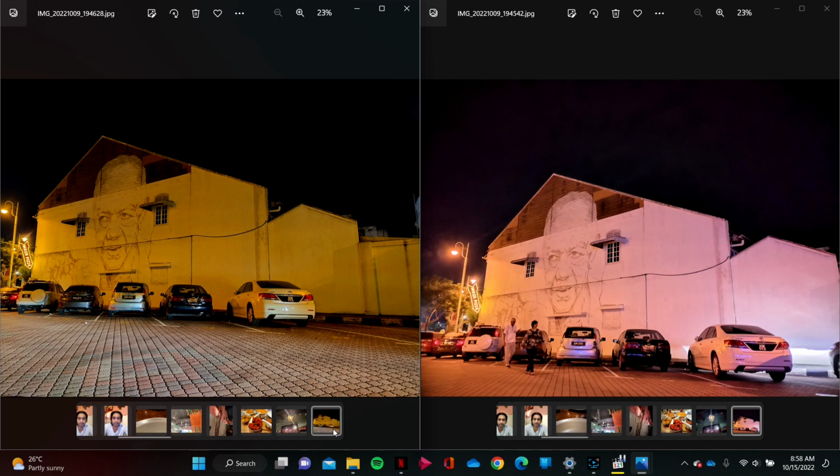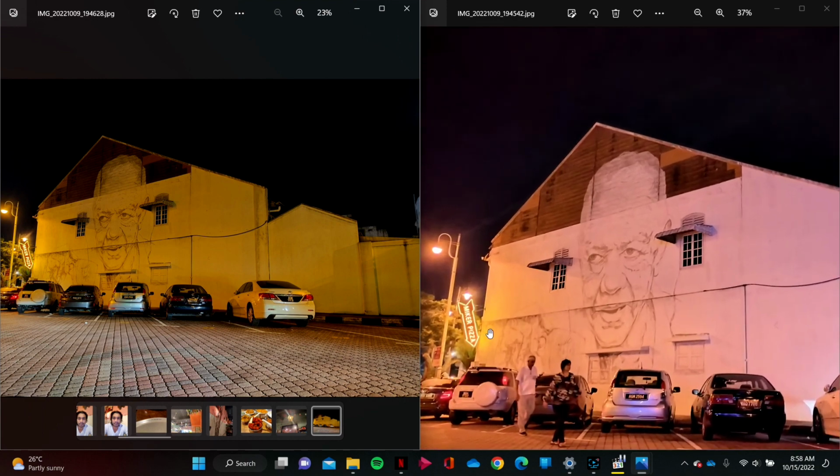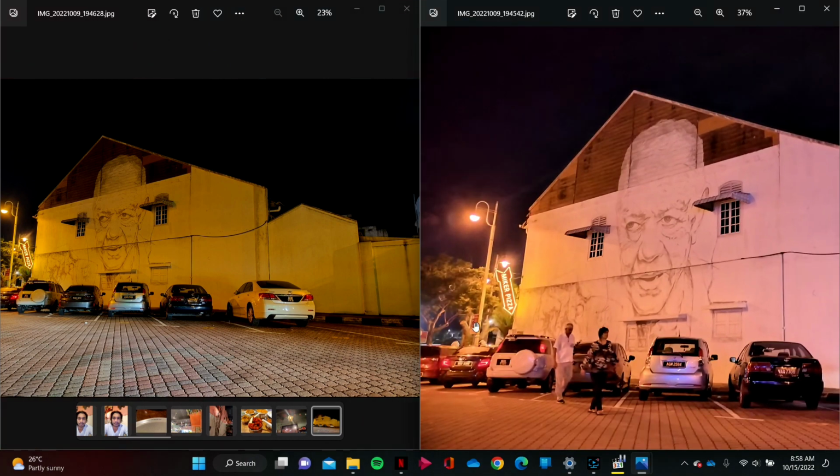But let's take a look at both these images. So the Nokia X30 is on the left, the Nokia G60 is on the right. Now, if you've watched my previous comparison between the Nokia 8.3 and the Vivo X70 Pro Plus, especially in low light, you will see that the Nokia 8.3 struggles to contain the highlight, especially from the neon lights here, where it just turns out to be a splotch of light.